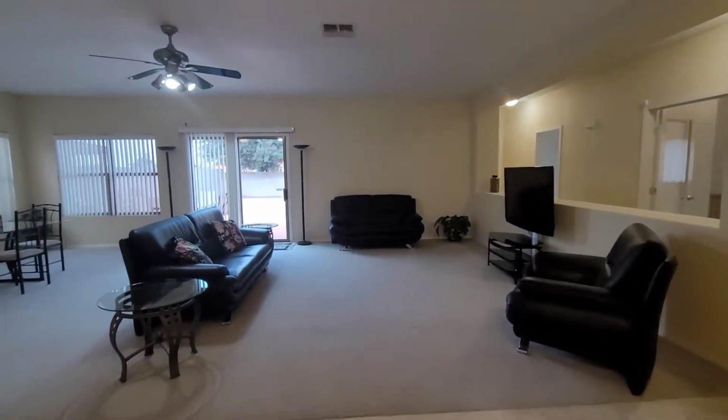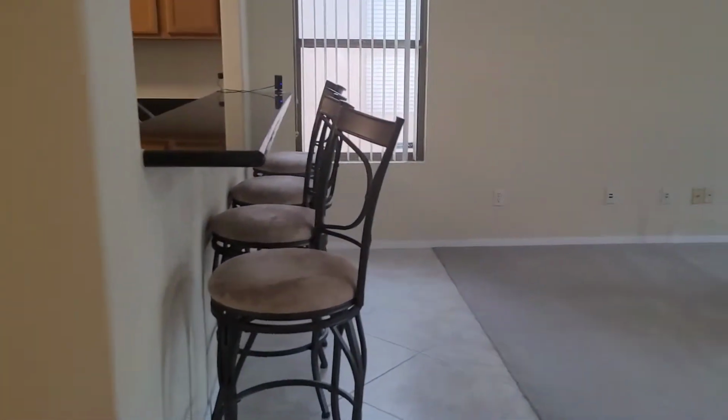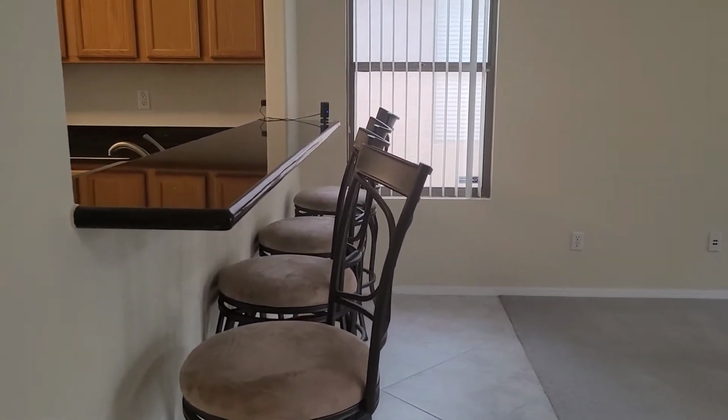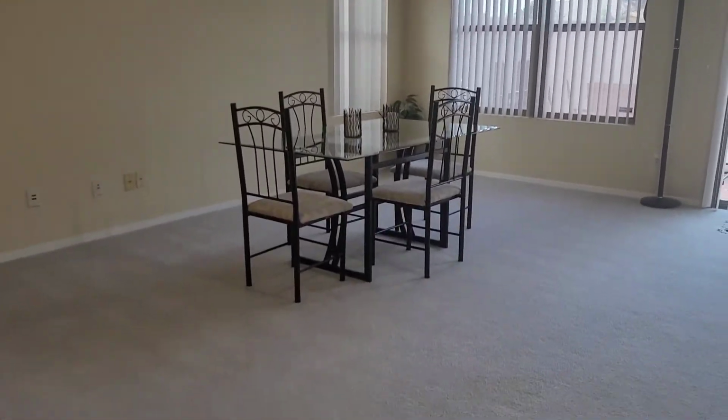Okay, we have a living room here. Pretty large entrance right there. Okay, and let's take you into the kitchen. We have a breakfast bar here with space to eat there. A formal dining area if you'd like.